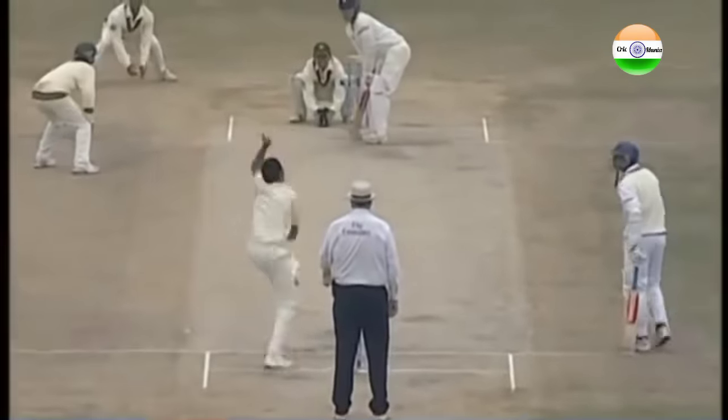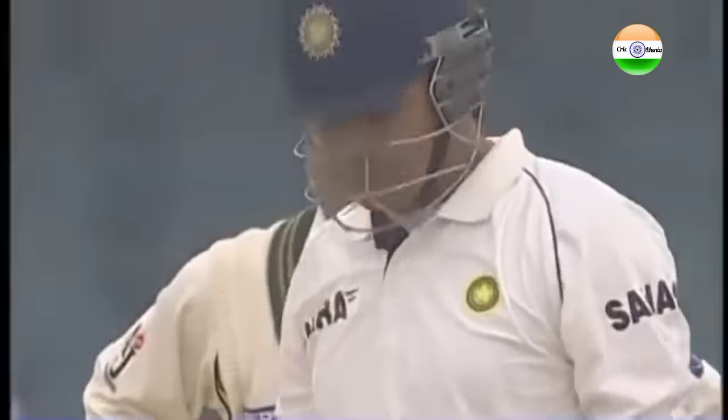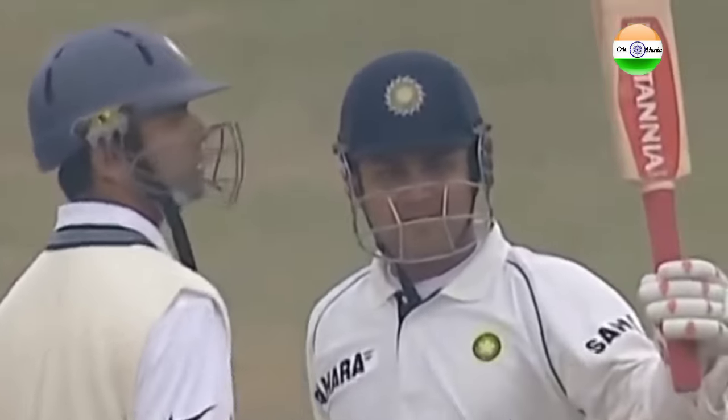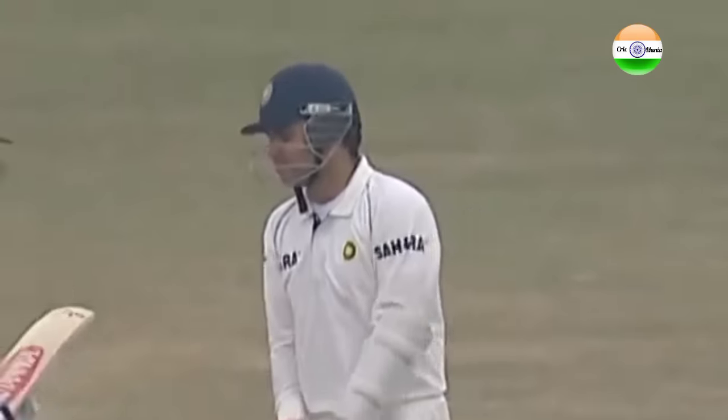The first ball faced, as he said, if it's there to be hit, I'll hit it. His fourth century against Pakistan. Well, I don't think it was there to be hit, but he made it. You wouldn't really say it was a bad delivery from Danish Kaneria, but he made sure it went for four.